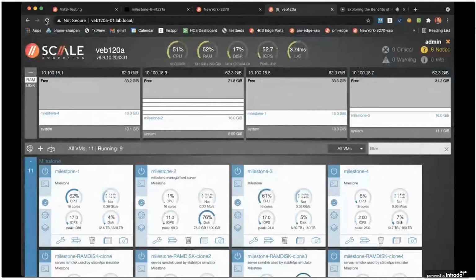All right, so I have my screen sharing. So this is the HD3 web user interface. I'll probably bounce around to a couple of different clusters. For those who haven't seen it, the ease of use, this is it.